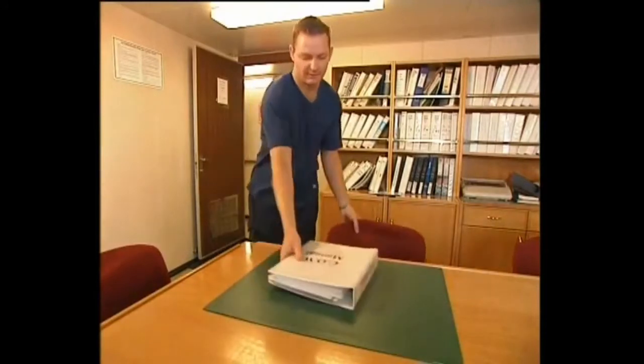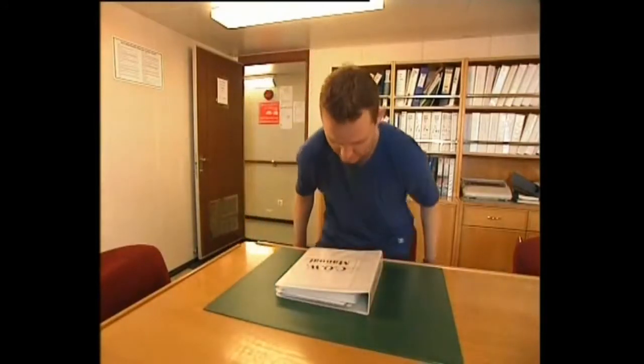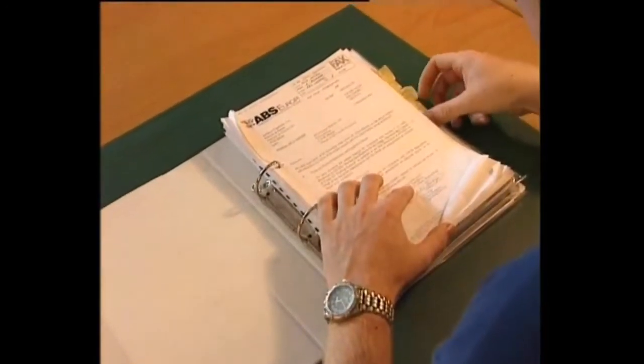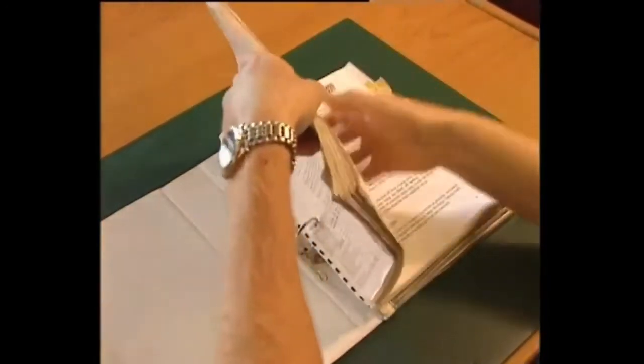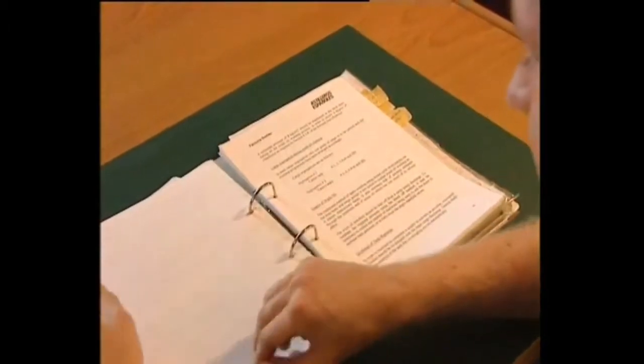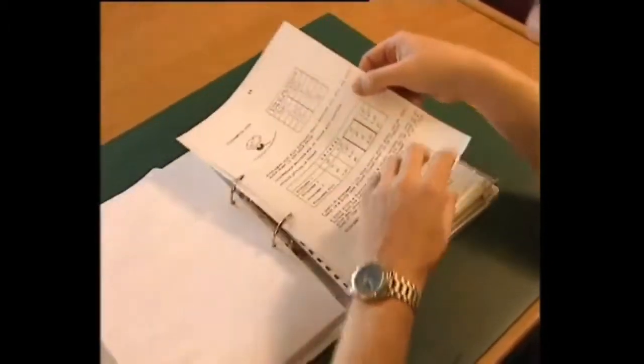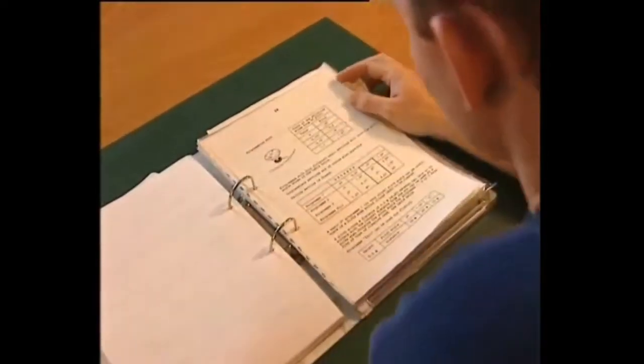This training package is intended to broaden and emphasize your own training and the material in your ship's COW manual. Complete knowledge and understanding of this manual is vital to all deck officers on tankers. We're going to look at both the equipment and operational procedures of crude oil washing.